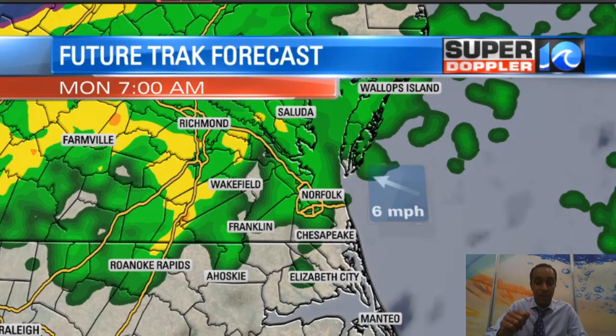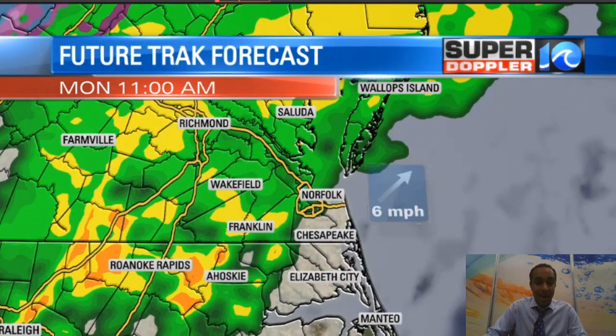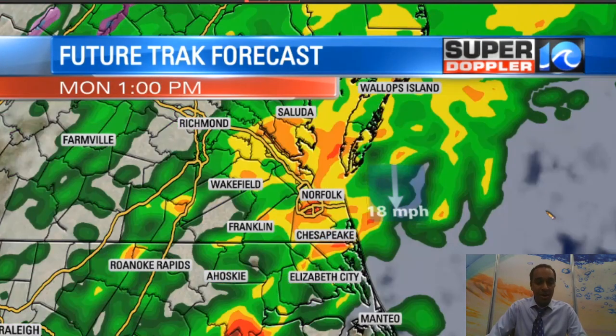Let's talk about our Monday rain. We'll have a few showers in the morning. As we go into the middle of the day, the rain starts to move into northeast North Carolina. So you're dry much of the morning, but you'll see rain fill into your area into the middle of the day as that zone moves to the west. So this is where we are at 11 a.m. Now this is where we are at 1 p.m.